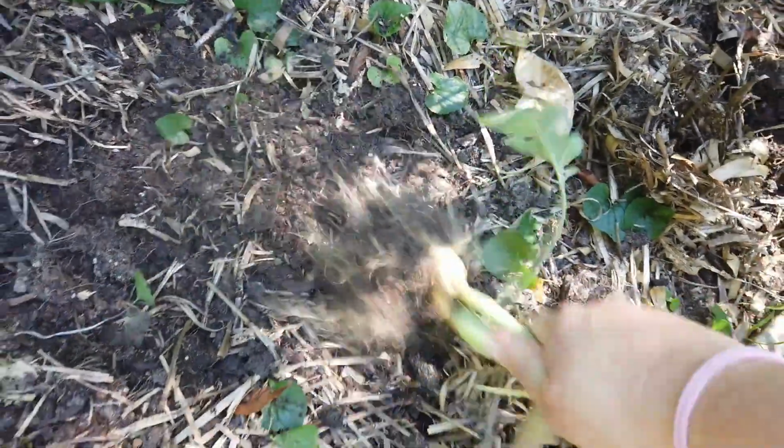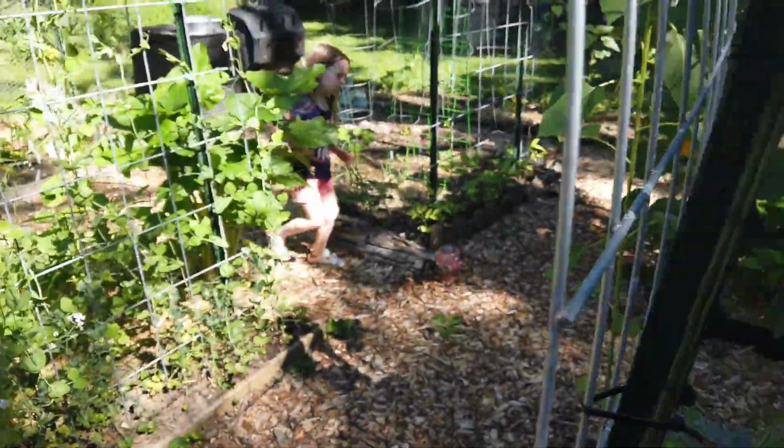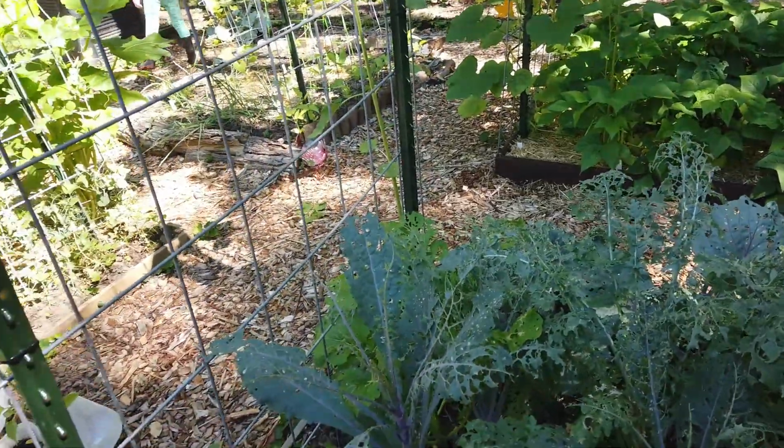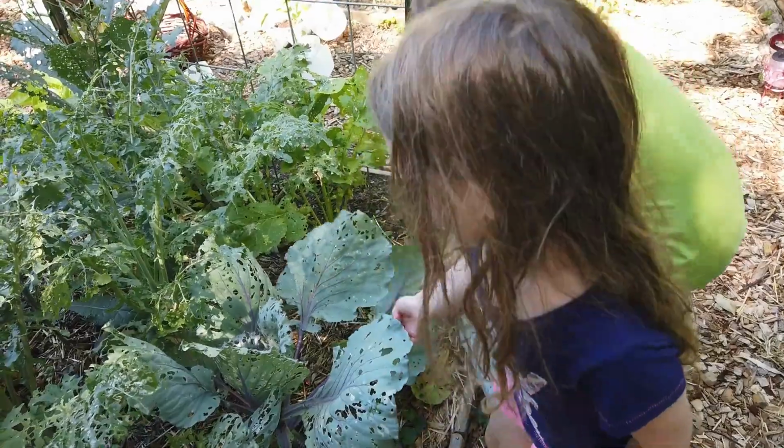Oh, my word. Here, take that for me. You guys are great garden helpers, aren't ya? Surprise help. I'm going to leave some of this kale. All right. Take that one.